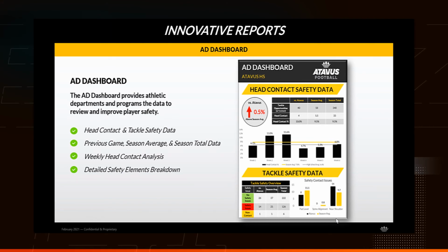The AD dashboard is great for programs, school districts, school administrators, and even to show parents as well that your program is taking the essential steps in order to keep the players safe on the field.